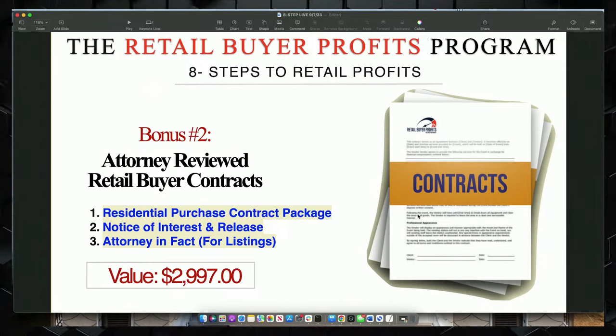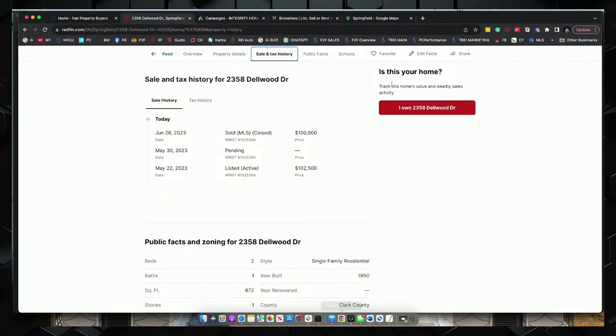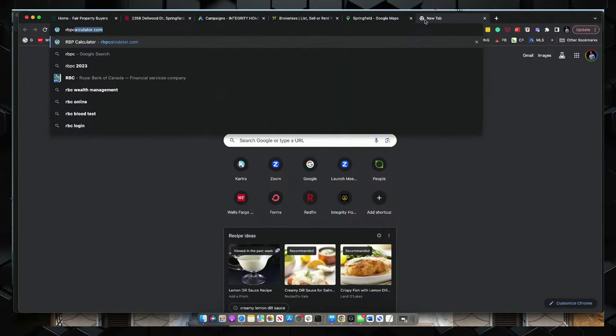So Corey had his attorney go through each one of these contracts and give it the thumbs up of approval. So he went through those. You have access to all the newest brand new contracts that are getting done. And the RBP calculator, I just want to cover that real quick. Sure. And then I'm going to give you the coupon code. So RBP calculator, here we go.